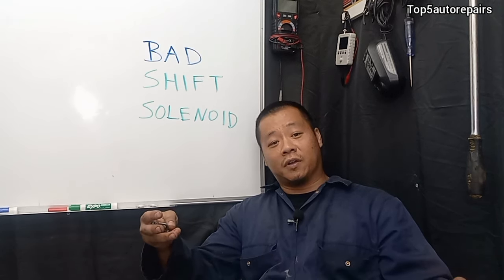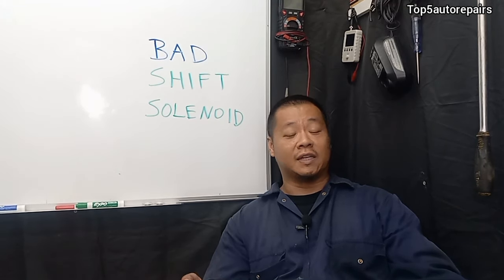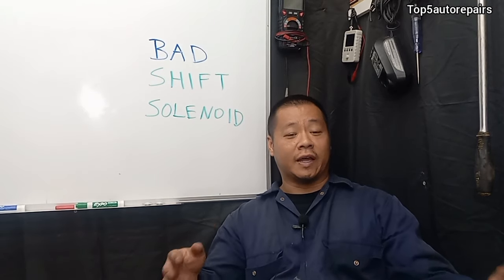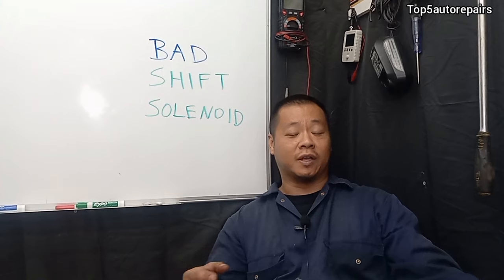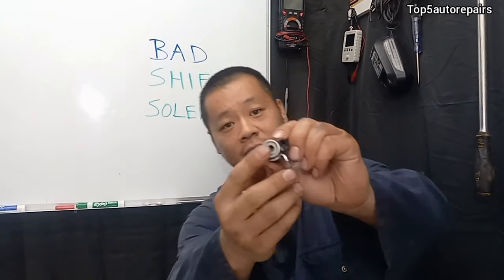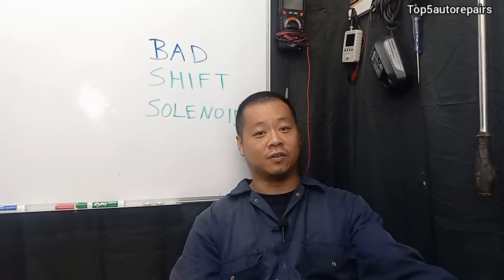Also, let's just say the transmission fluid looks somewhat milky. That's going to be your transmission cooler failing. Basically, nowadays, in most modern vehicles, the radiator is built together with the transmission cooler. When the transmission cooler or the radiator itself fails, that can cause the coolant and the transmission fluid to mix together and cause a cloudy mixture. Basically, what that's going to do is cause the shift solenoid passages over here on both sides to clog, and eventually cause it to fail.